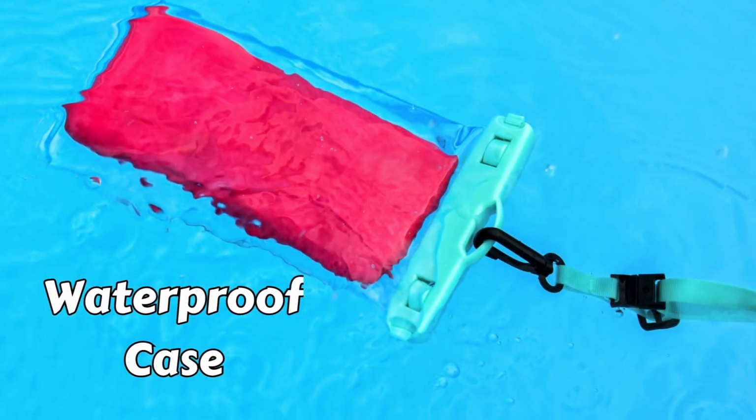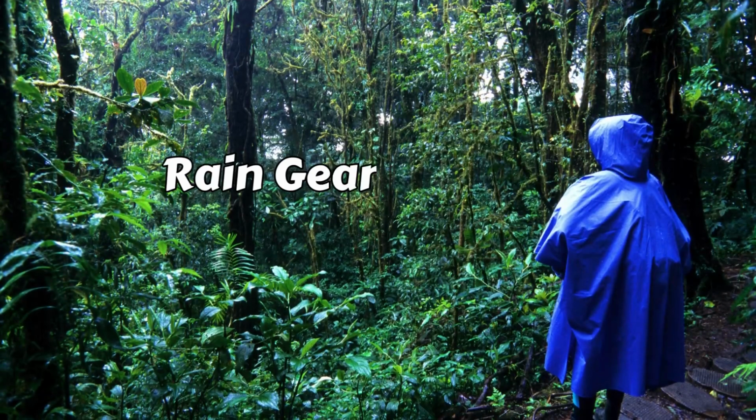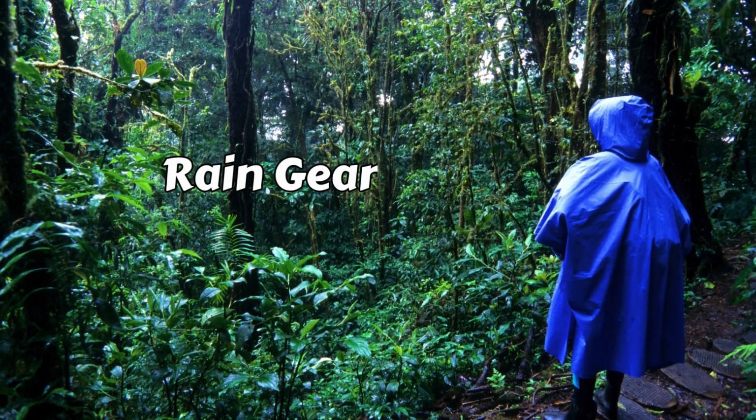Waterproof phone cases. Now, most smartphones these days are waterproof or at least water resistant, but if yours isn't, having a waterproof case is handy for protecting your phone during water activities or unexpected rain. Now, speaking of rain, rain gear. The Caribbean is known for its pop-up showers, so go ahead and pack some rain gear. I always make sure my port bag has a couple of disposable rain ponchos in it for emergencies, and they've definitely come in handy more than once.